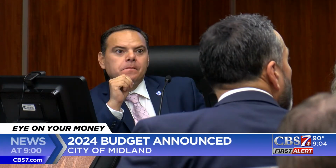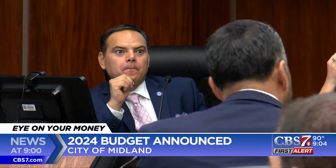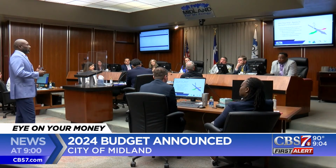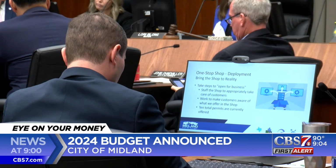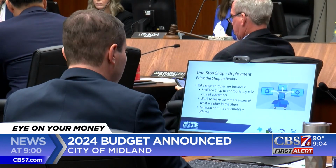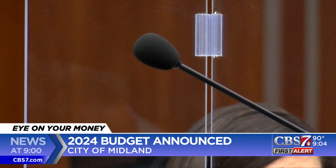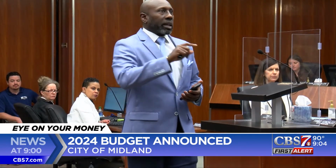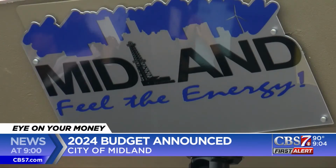Most of the city council members agreed that being too conservative could have an effect on the future city council and residents of Midland. That's why most of them agreed to increase that tax rate. However, the city did recently announce that this month's sales tax revenue hit a record high $6.6 million. That led to council members not being on board with the increase.